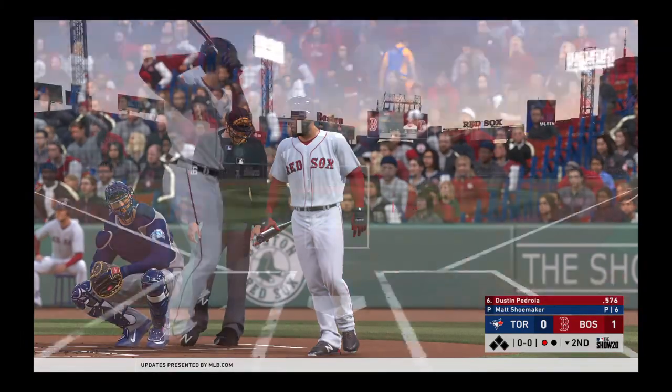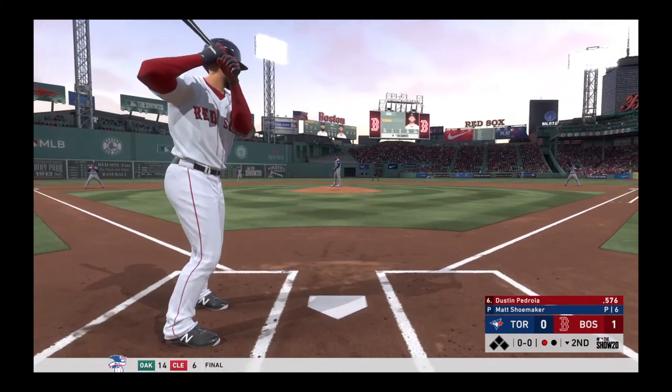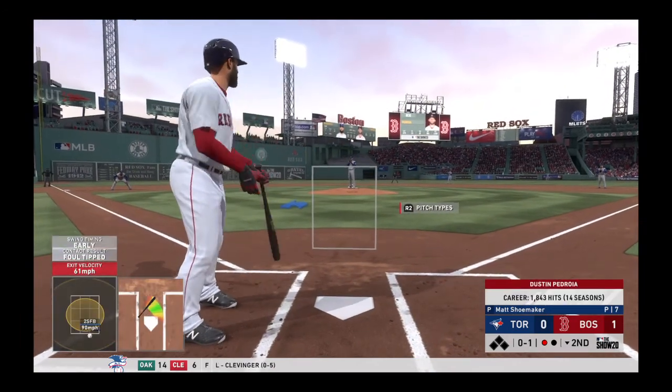Batting fifth, the second baseman. Here's the second baseman now, Dustin Pedroia. He's back in the starting lineup for this one after sitting out last night's game. Out in front of it, strike 1. 1 out, nobody on.